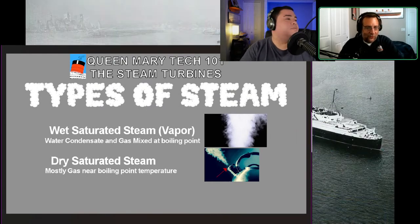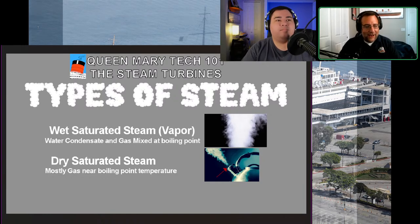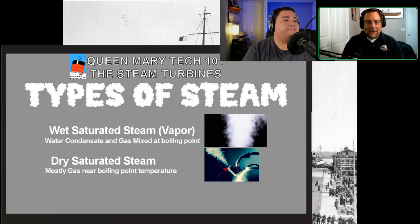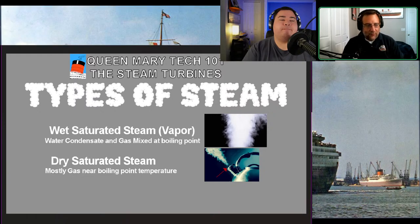So we have dry saturated steam, which is what we're dealing with. The Scotch boilers, the hotel service and the auxiliary boilers, they are producing dry saturated steam, which is to a point where you have very little moisture, but there is some in the steam. You're heating it to such a point where you're removing almost all of the moisture out of it.